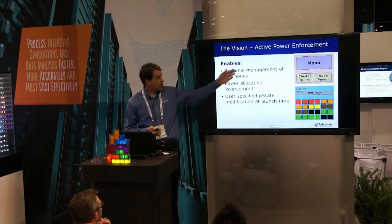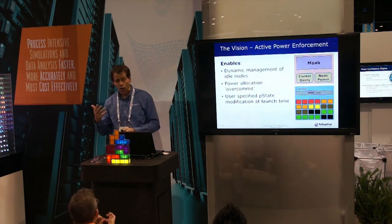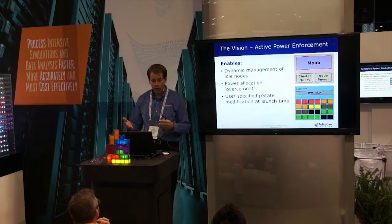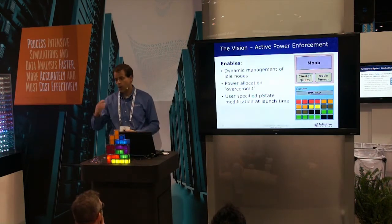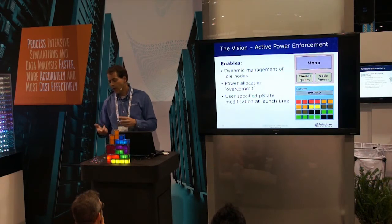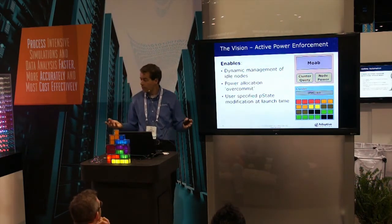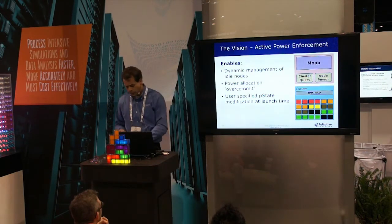Another thing that's capable with this active power enforcement is user-specified P-state. If I'm now a user, I know I'm getting charged for all the power that I'm using, I can run my job a couple times and see where it runs the best, under what clock speed, what type of configuration, what type of size, and then once I figure that out, I can now submit my workload and say, I want to run my job with this particular P-state. I know I'm memory bound, I know that I'm storage bound or IO bound. I know I'm not CPU bound, thus I know that I can actually reduce my clock rate, get done just as quickly, but save power and thus save money. So you can now allow jobs to be submitted in that way.